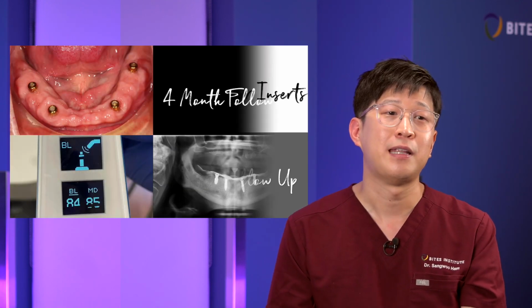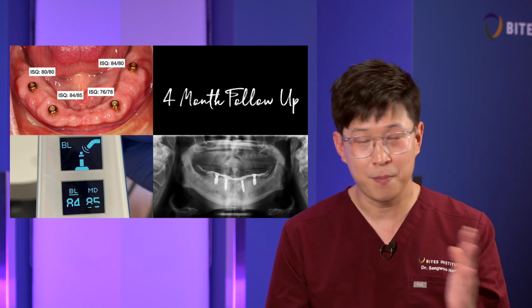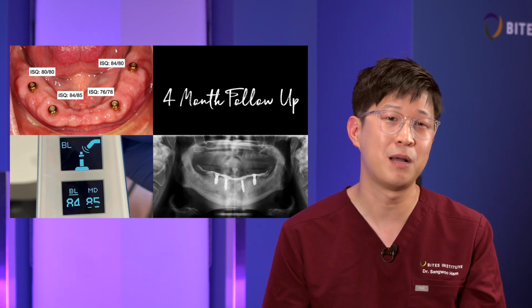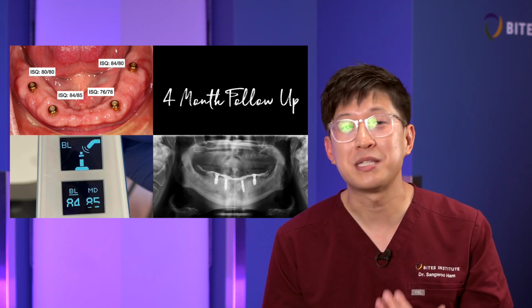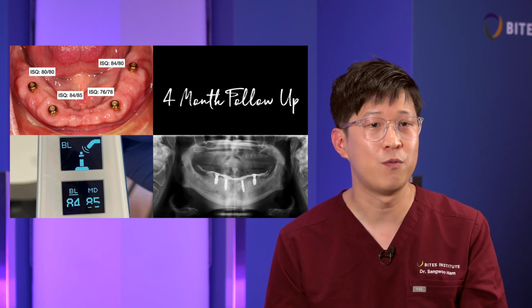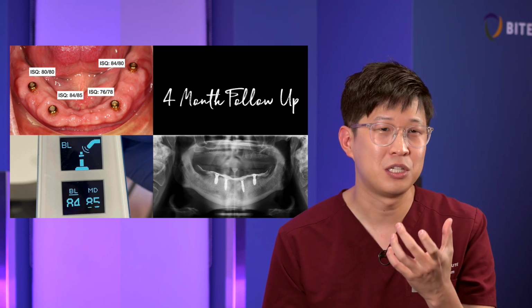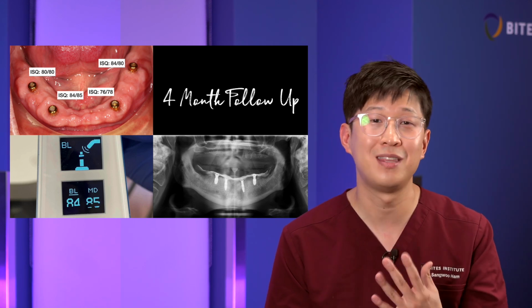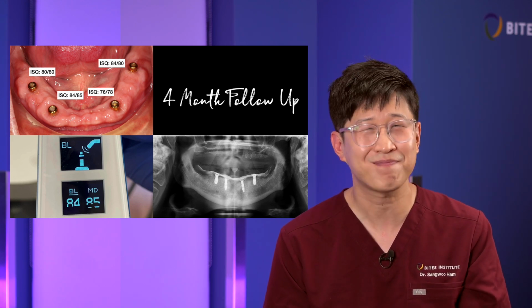Now here is the 4 month follow-up. You can see on the panoramic radiograph that there is a good maintenance of the bone around the implant fixtures. I don't often do this, but I did remove the locator housings and locator abutments to measure the ISQ. All of them were above 75. And of course, after 4 months, I always fabricate new final dentures, with or without reinforcements, depending on the occlusion. If the lower denture is against a natural dentition or very strong bruxism, I often recommend having either metal or fiber reinforcement within the denture for increased strength. But in cases like this, where it's just against a regular denture, that is not necessary.